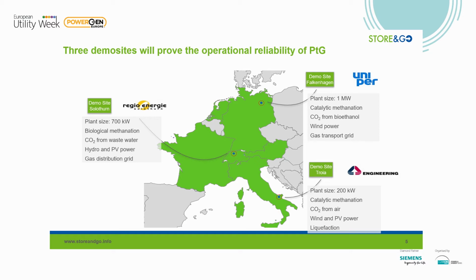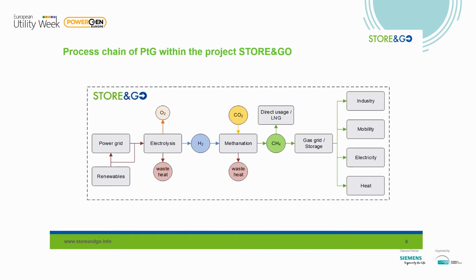All these plants have been installed and are up and running, and we are working to find out what the technical results and economics are. In total, what do we cover? In our project we cover the electrolyzers in these plants, producing H2, and methanation. Part of our project, as I already mentioned, is the use of LNG, if needed. And of course the gas goes into the gas grid if not converted to LNG, and then it can be used in industry, mobility, electricity, and as heat.